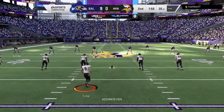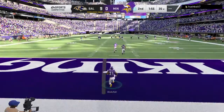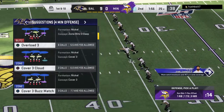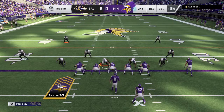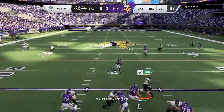Now he's back out there to boom this one away, maybe with some frustration after the PAT miss. This will be taken to the back of the end zone. Here are the Vikings now to start their next drive. They're sort of seeing themselves spiral out of control. Let's see if they can get things back on track.